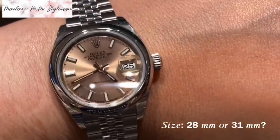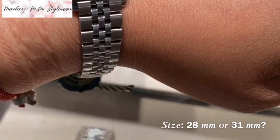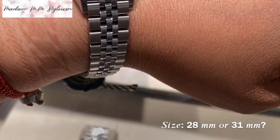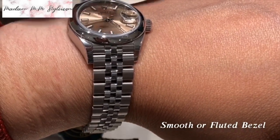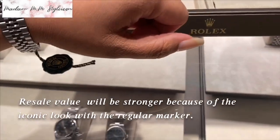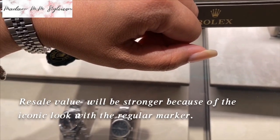Do you like that? I think on you, you're used to big watches. This is very much the same size. Yeah, I guess. I think the only thing we have to decide is whether it's going to be the fluted bezel or the steel bezel. I have to decide which one is more your style. I think resale value would be stronger on this one because that's an iconic look with the regular marker.